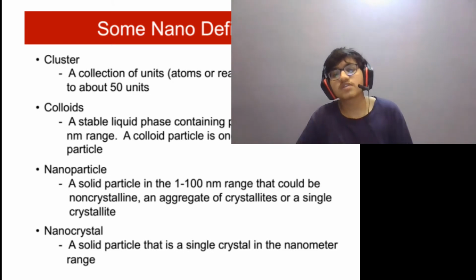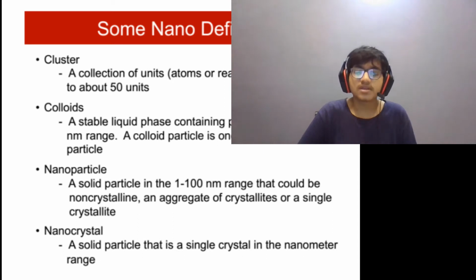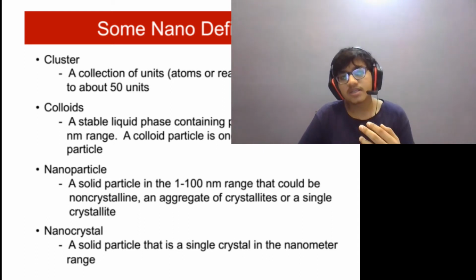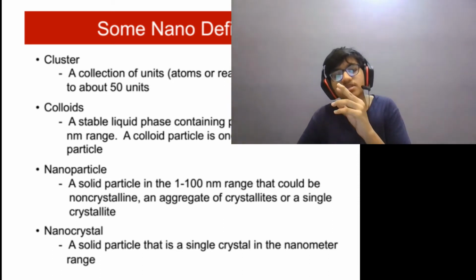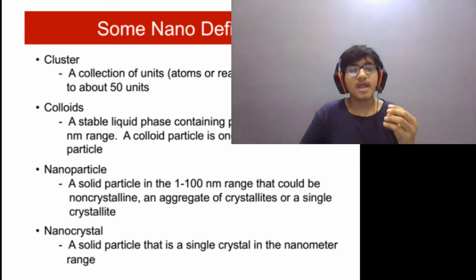And the last and the fourth one is nanocrystal. A solid particle that is a single crystal in the nanometer range is called a nanocrystal. As we go on, we may come across the question: why do we want to go into the nanoscale?